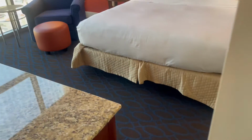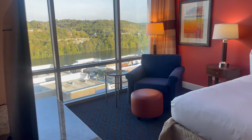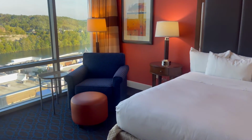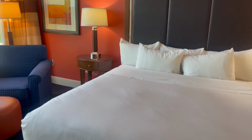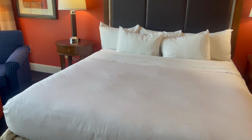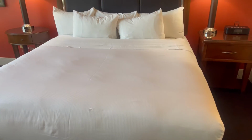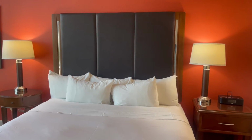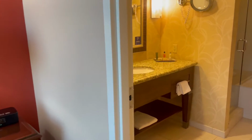So this is the bedroom or the sleeping area of the 1-bedroom presidential suite on the 12th floor. It has a king-size bed, a chair, a couple of end tables. The end tables have some USB ports. Again, floor-to-ceiling windows, so a beautiful view out of the bedroom. Overall, a nice space. Not necessarily an exceptionally large bedroom, but a very nice space.